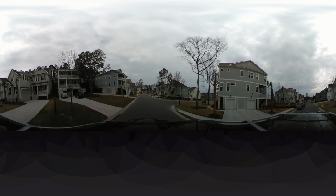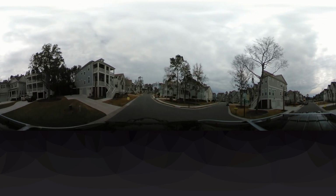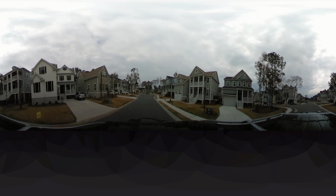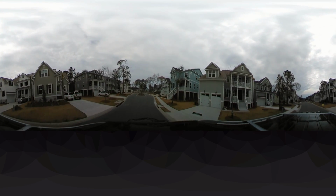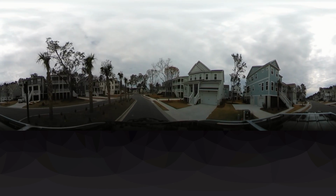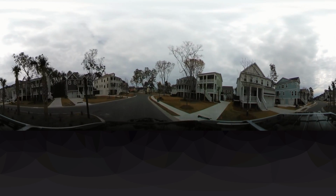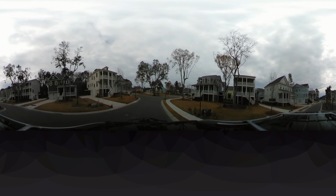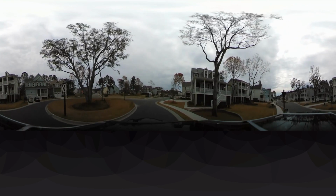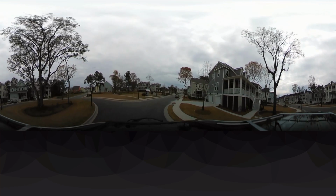There are a lot of the style houses that many people who move here want, which are the double porches and gas lanterns on the front of the houses. The lot sizes are pretty much typical of what you're seeing in new construction in this area. These are all probably 1/4 of an acre or less. And again, this is a neighborhood close to everything.